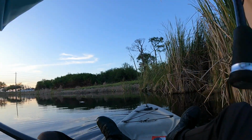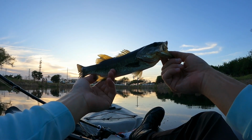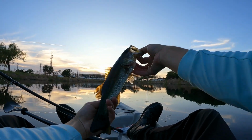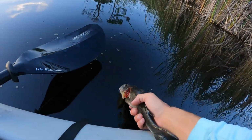Fish. Nothing big, but I'll take it. Man, this poor skinny little dude needed a meal. Real stunted bass, unfortunately. Does not look healthy at all. But I'm glad it bit. Didn't really put up much of a fight, but that's alright. Let's get it swimming and get back after it.